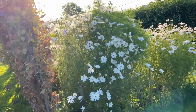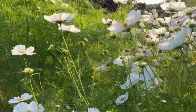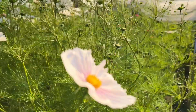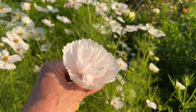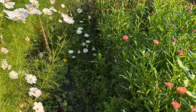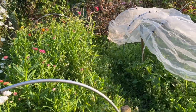Okay, let's look on the right hand side of the arch. Again, my beloved cosmos, Purity, and then this fantastic Cupcakes. At least I think it's Cupcakes. I think they start opening out like that and then they flatten out. So mainly whites and blush really. Another bed of helichrysum. I keep cutting those like crazy for drying and for using fresh.